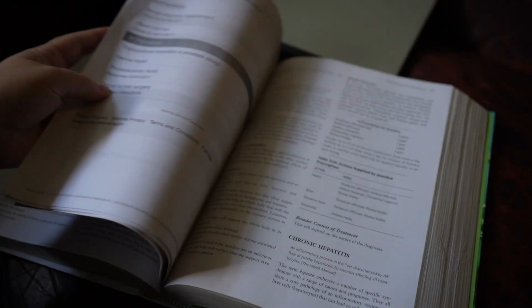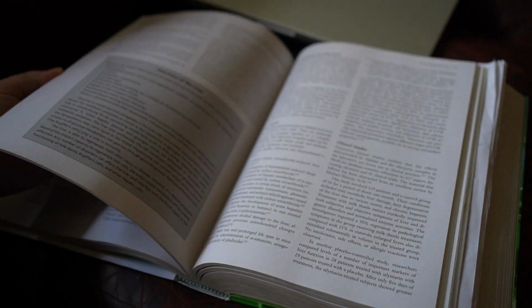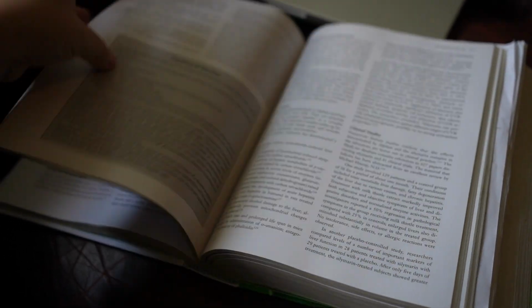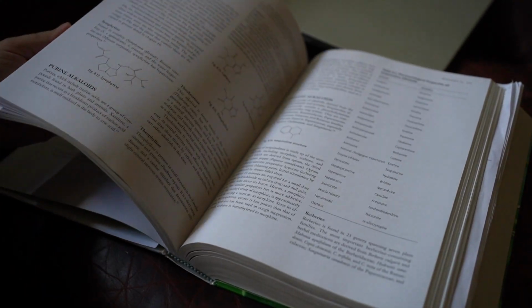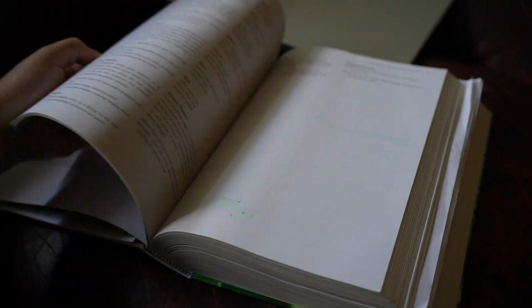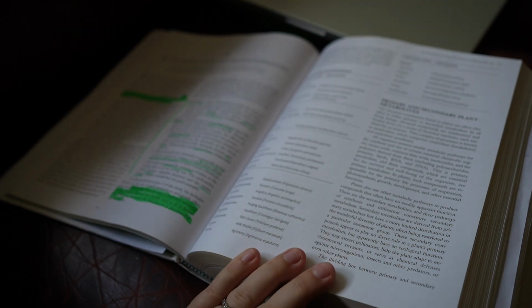It has so much information in here, different protocols, the science behind herbs and medicine, and it tells you the functions of the body. And I think that's really important when you're talking about learning about herbalism. Learning the functions of the human body is so important.